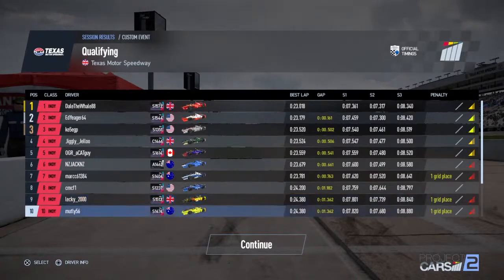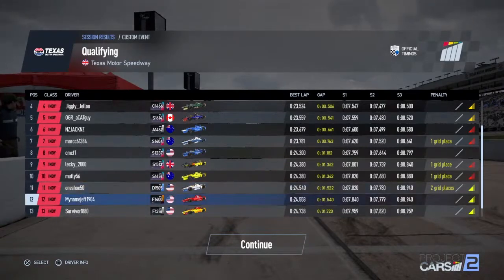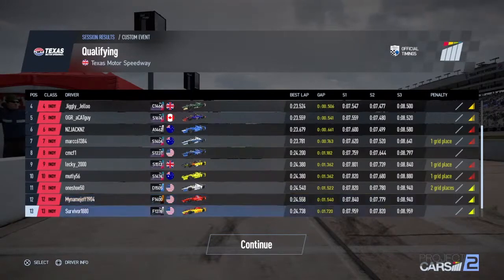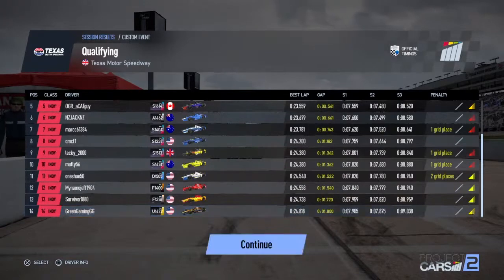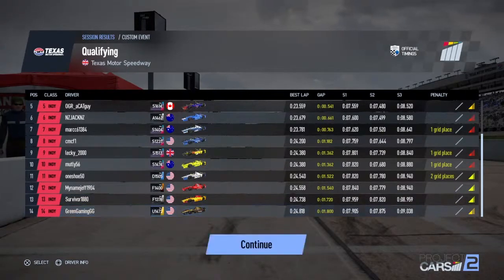On the outside of row 5 will be Muttley in the 22 Menards Chevy. On the inside of row 6, we've got One Shoe in the number 6 Chevy. He'll be flanked by who will be fast in the 15 Ray Hall Steak and Shake car, the Honda. That is My Name Jeff. He's been quick in both races this season, and I look to see him come up from the back. Inside of row 7, final row, Survivor 1880 in the DHL Honda, and Green Game, his teammate, will be on the outside of him, also in a Honda.